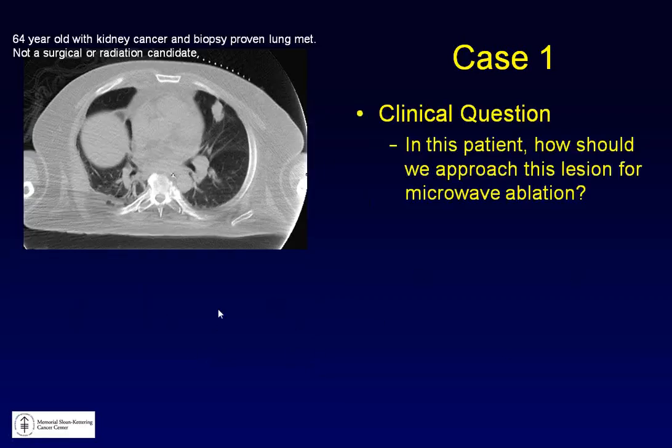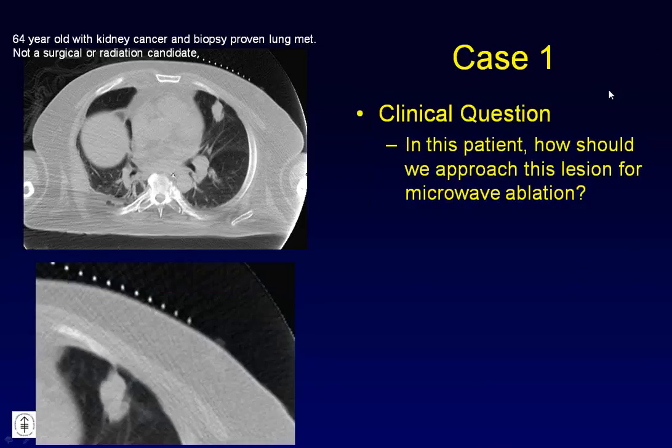So in this case, there was a clinical question. And the clinical question that I asked, and I wasn't sure, was how should we approach this lesion for microwave ablation? Like, I just wanted to figure out how to do this case. And so we had a couple of choices. Choice number one is to come directly at the lesion, and choice number two is to come at this from the side. Now, I usually put this to the audience, and like Rajat or any of these other people who are on this webinar, do you have any ideas about how you might go about this? Which one do you think looks better to you?